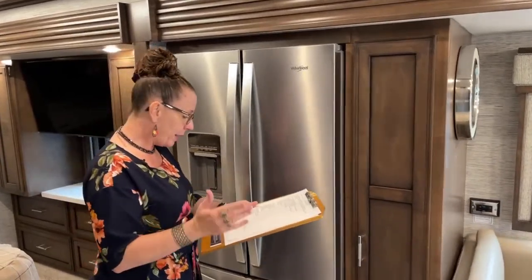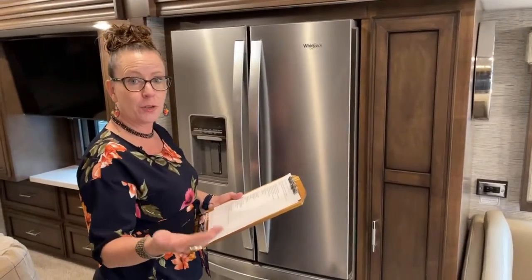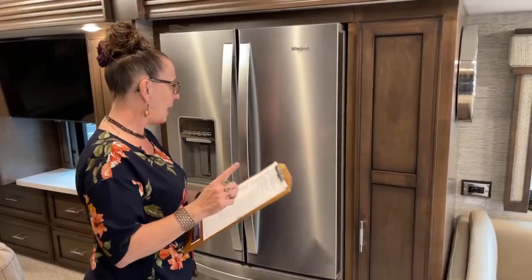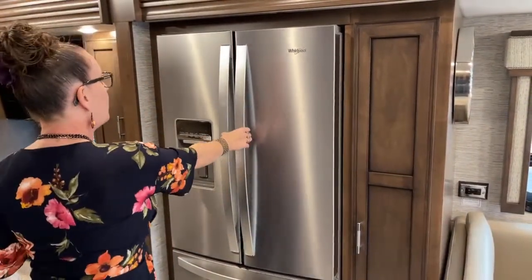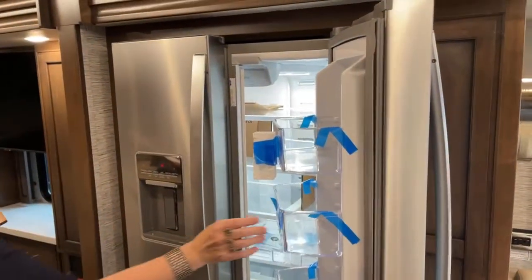Okay, so extra batteries. You get a better inverter with this package. So instead of a 2,000-watt inverter, you've got a 2,800-watt inverter. And then also hydronic heat and an improved 19.7 cubic foot refrigerator. So really big refrigerator upgrade.